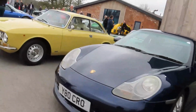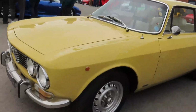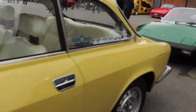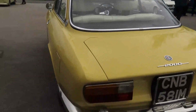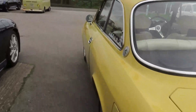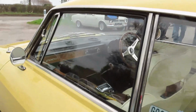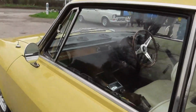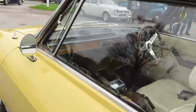Beyond this 911, we've got a gorgeous old Alfa Romeo. What a great colour for one of those. I'll have to have a quick look around the back. Is this a 1750? Oh no, this is a 2000, the big engine one. Lovely twin cam engine. Gosh, this is just so classy, isn't it? Just look at that. It's interesting being a right-hand drive as well. Most of these you'd see will probably be left-hand drive, so it must have been a UK market car or somewhere where they drive on the right side of the road.